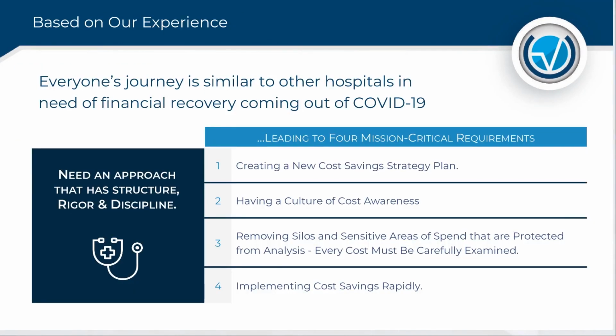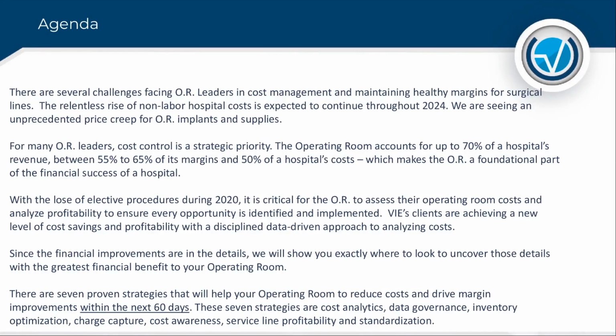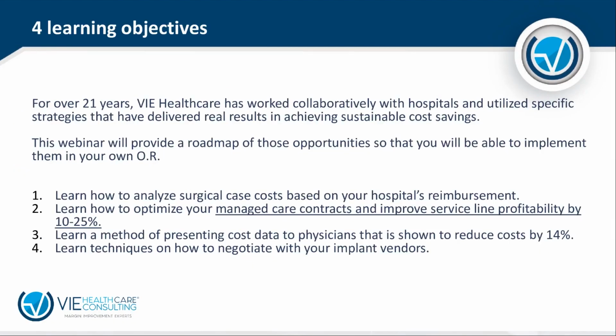And so that leads us to where we all are, coming out of, or still a little bit within, COVID, and really the need to look for cost savings. Having this culture of cost awareness, looking at everything carefully and implementing a cost-saving strategy is so important. And for everyone on this call working in the OR or surgical center, this is probably one of the most foundational parts of a hospital. Really, it's a cornerstone of a hospital's finance. And so today we're going to speak about a number of different areas in the OR, and specifically how to map out this $1 million and profitability of 15%, and just look at different aspects.